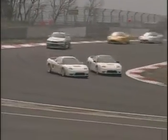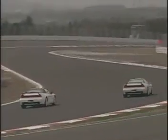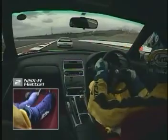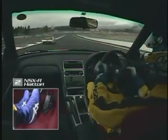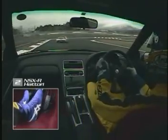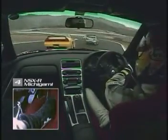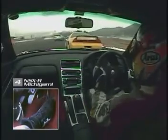Hattori's NSX makes a shifting error. Tsuchiya jumps on the opportunity and takes the lead. After making a mistake at the start, Michigami is trying hard to pass Ara's NSX and join the top group.